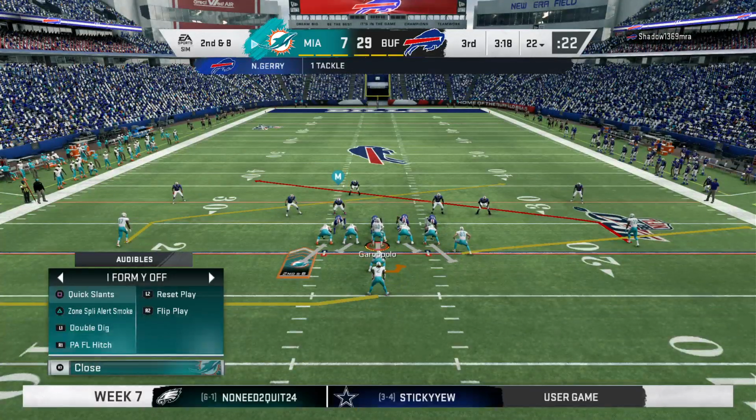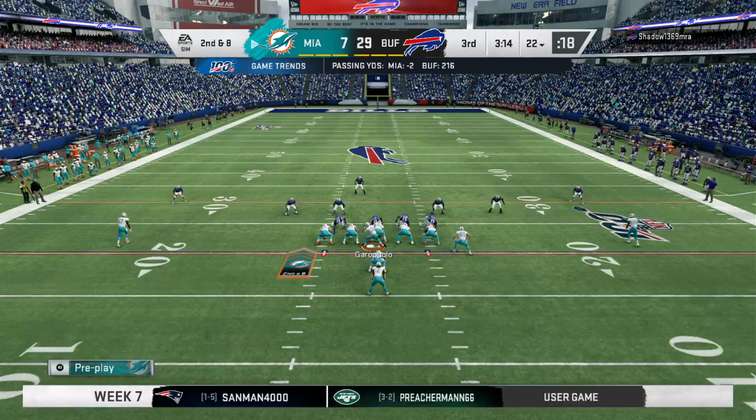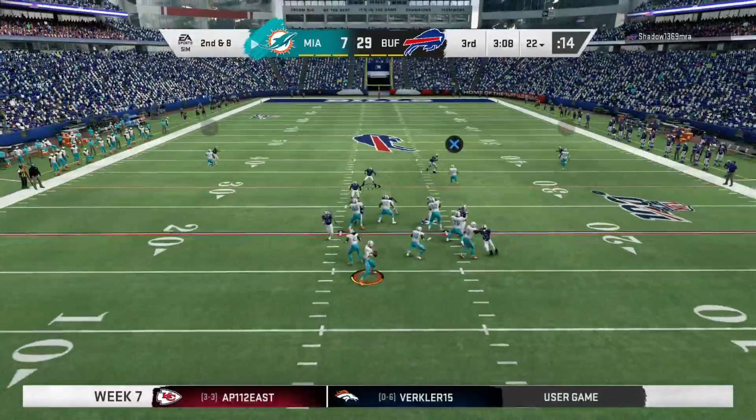Man, I got you. Alert 3, alert 3. Here's Garoppolo to throw.